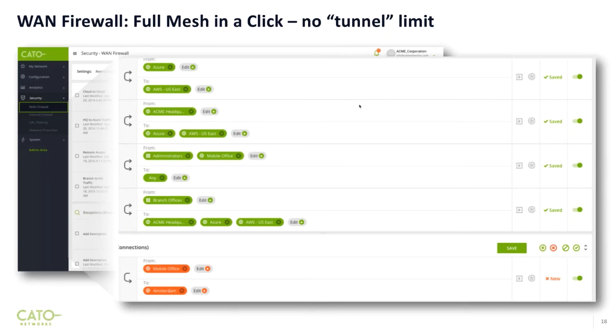Here, all the edges connect to the Cato Cloud Network, and you can get an instant full mesh and then constrain the full mesh, either allow or disallow different edges to talk to other edges simply by using rules. You don't have to establish physical connectivity between the edges or logical connectivity with tunnels just to get them to talk to one another. So a very easy way to establish the mesh.